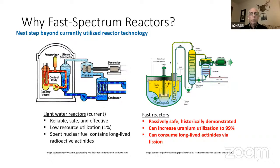So why fast spectrum reactor? So what's a fast spectrum reactor? Well, first, when a neutron comes out of fission, which is part of the chain reaction, those neutrons ultimately go on to cause other fissions. That's why it's a chain reaction. The reaction kind of goes in a circle.